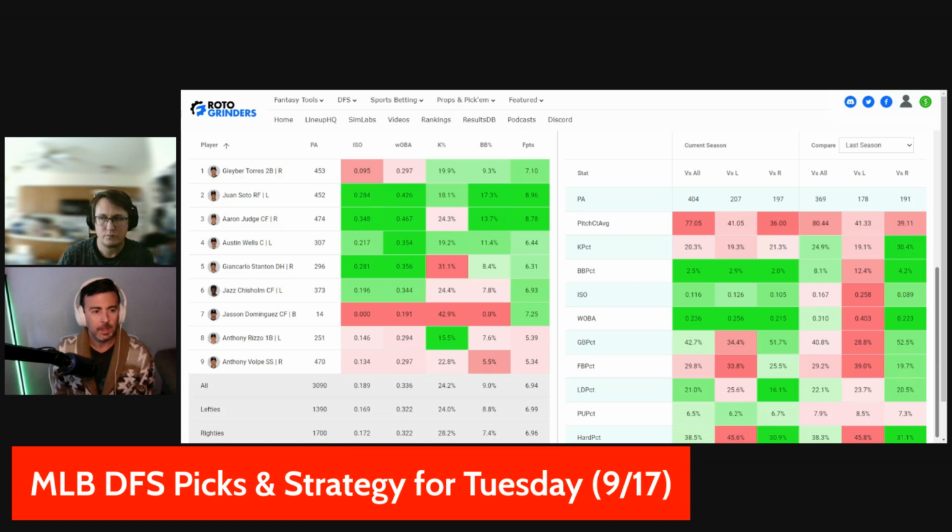Yeah, this one reminds me of the last game. It's two good pitchers. It's two okay lineups. At least the Yankees are good, of course.